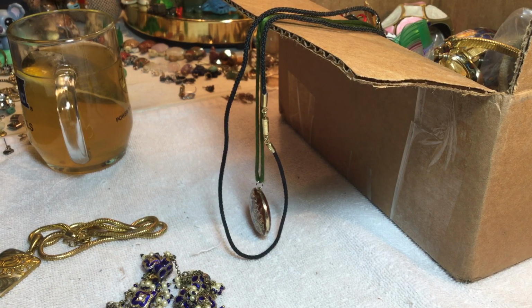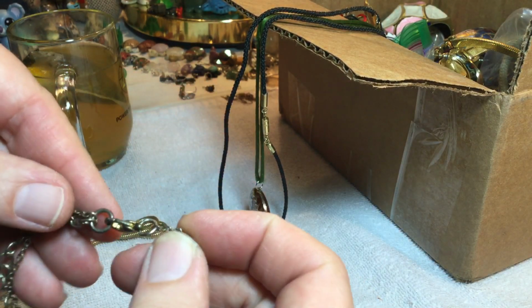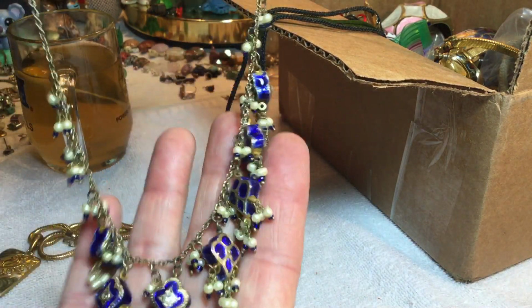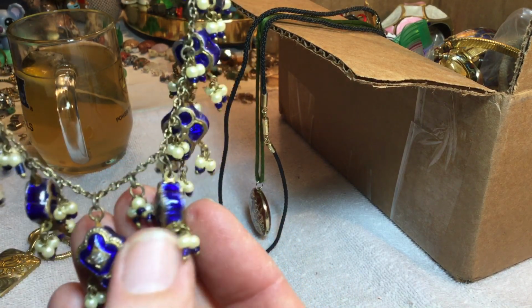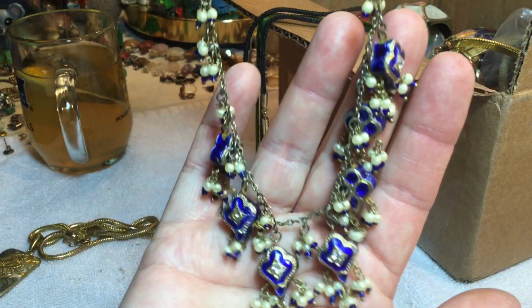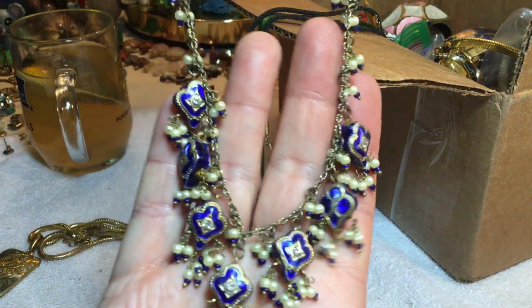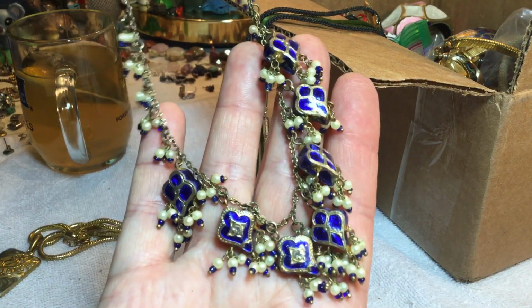I'm always happy when I get amber. I don't know why, I just want to hoard it, you know? Blue enamel with little faux pearls. Delicate. $6. That is beautiful.